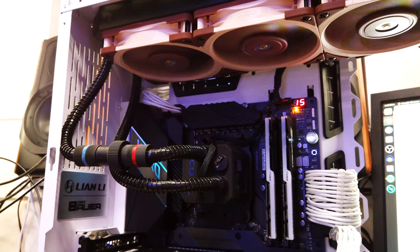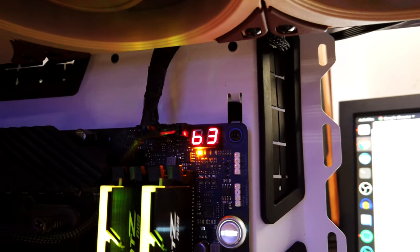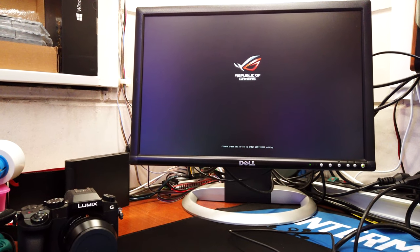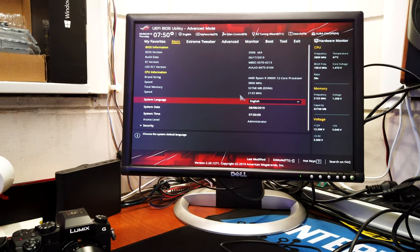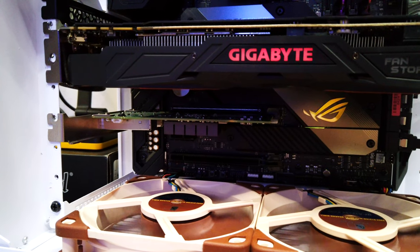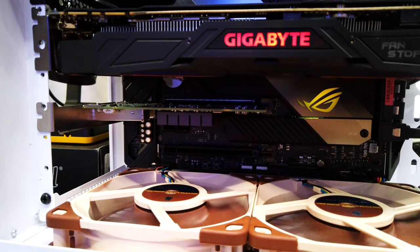And as you can see now, CPU, memory, GPU, boot. Yep, and random BIOS. So the only thing I changed is I moved my Mellanox Connect X3 from the bottom PCI slot to the one above it, or the X16 slot above it. So for some reason, it doesn't want to run through the chipset.